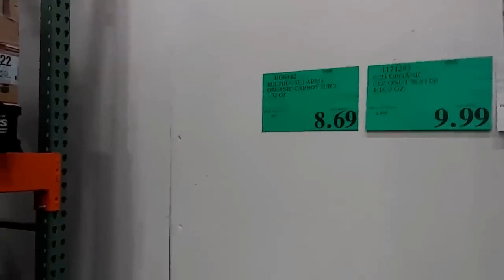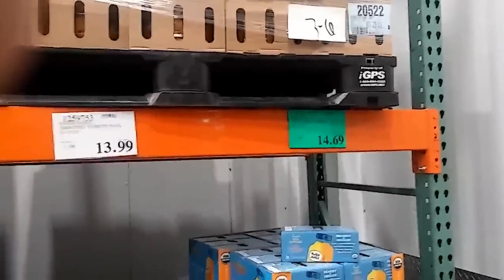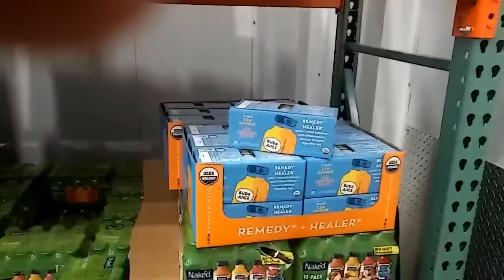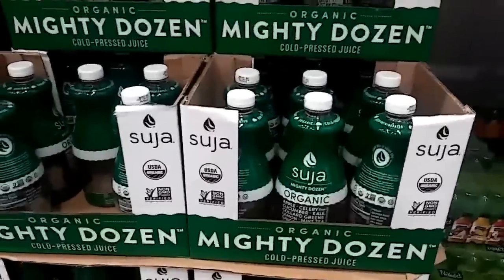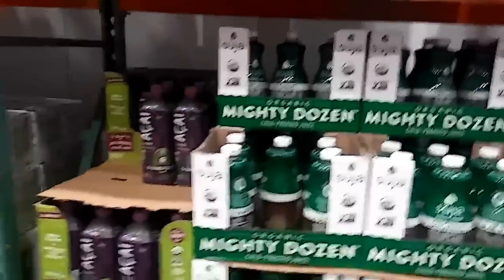Old House Farms organic carrot juice. There you go. Buddha organic juice, Zen variety. Never had that, but it's organic. Ginger and turmeric shots. Gotta be good for you. Suja, organic mighty dozen. I have had this. This is pretty good for greens. Super juice, not good for keto, but very tasty, good for kids.